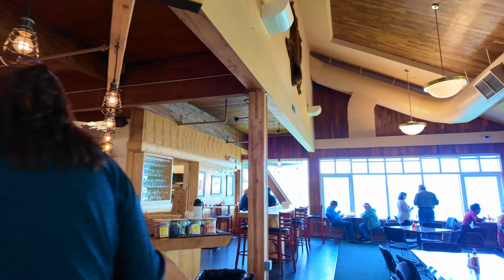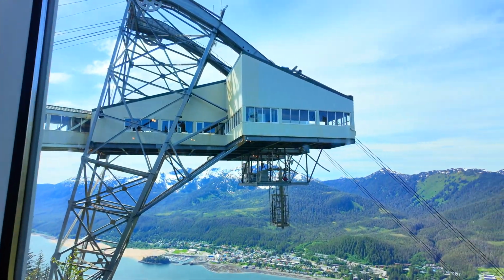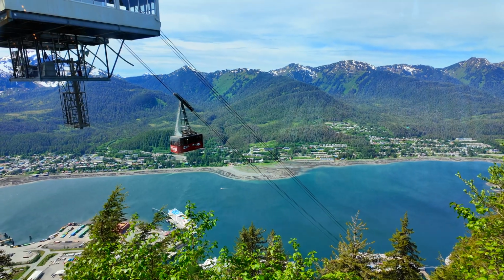After the movie, we checked out the bar and grill to take in some of the views at their huge glass panel windows.